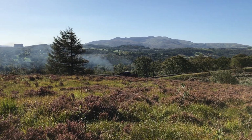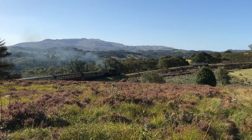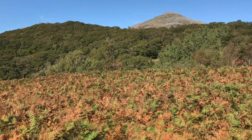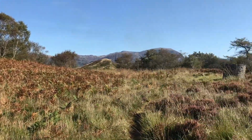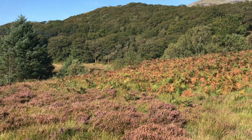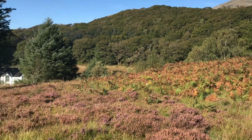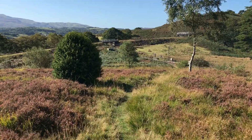So that's Merddin Emrys heading off to Ffestiniog. Spectacular, eh? I do like Merddin. Wow. Okay, right, we've got 3.5 hours and a map.